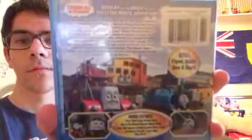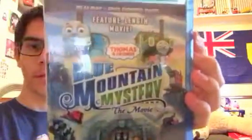Now I'm going to show you my complete Thomas and Friends Blu-ray collection that I have, showing you off one by one. So let's start off with Misty Island Rescue. And I'm also going to show you the discs inside. Day of the Diesels. There's the Blu-ray and DVD. Blue Mountain Mystery. Oh, the DVD's upside down.